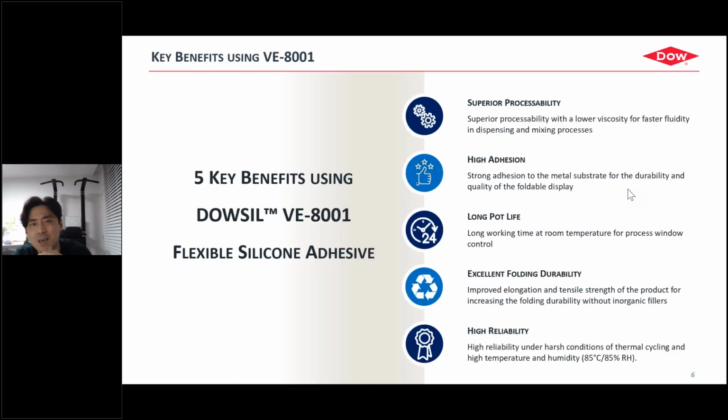We have five key benefits of using VA1001 for flexible and foldable OLED displays. The first benefit is superior processability with a lower viscosity for faster fluidity in dispensing and mixing processes. The second is the high adhesion to the metal substrate for the durability and quality of the foldable display. And the third is long working time at room temperature for process window control. And fourth is excellent folding durability with improved elongation and tensile strength of the product for increasing the folding durability without inorganic fillers. The last one is a high reliability under harsh conditions of thermal cycling and high temperature and humidity.